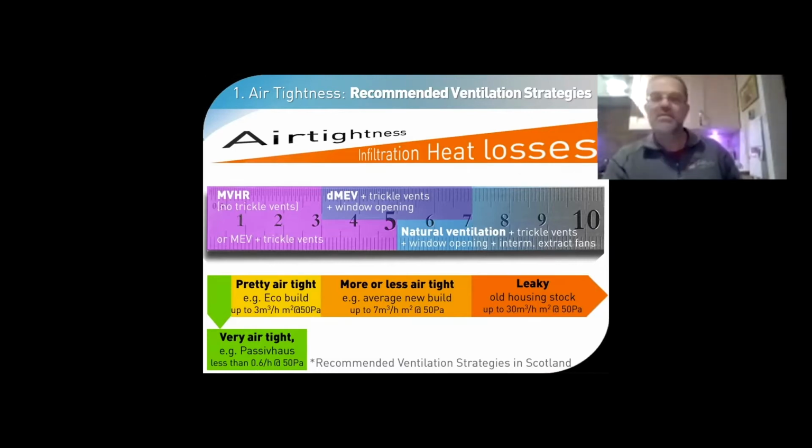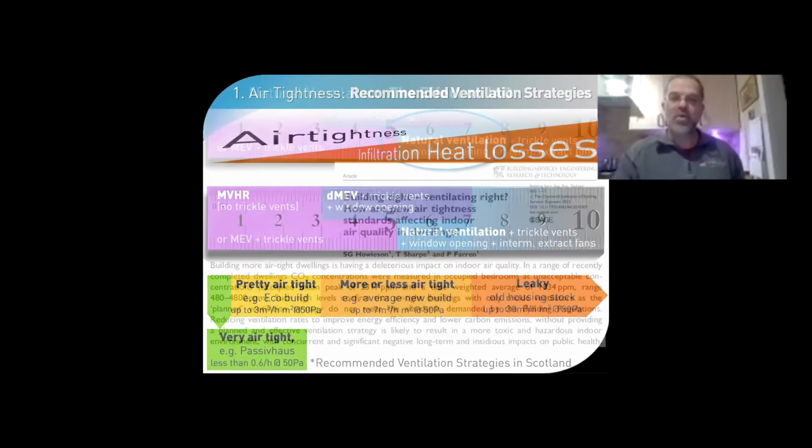Scottish building standards propose a threefold strategy in terms of ventilation. In the upper bracket: natural ventilation, trickle vents, intermittent extractor fans. In the medium bracket: DMV with trickle vents in habitable rooms. And in the lower bracket: MVHR systems, heat recovery ventilation systems. These are the threefold strategy of SBSA, how to tackle ventilation. Now, what it means in practice is something completely different.